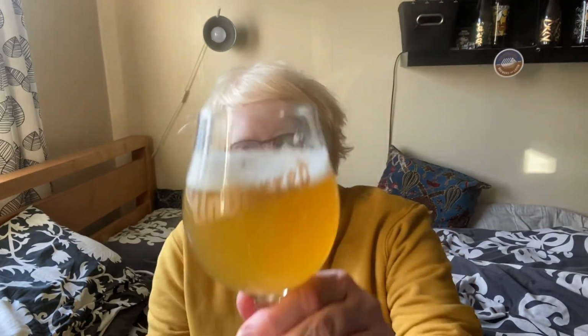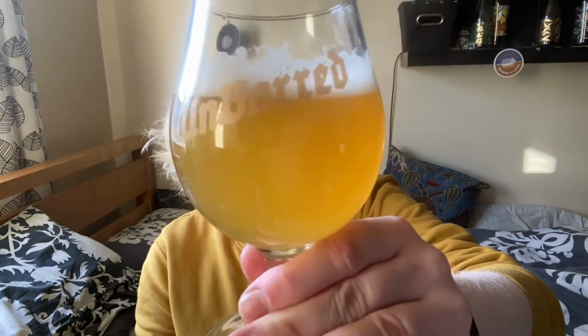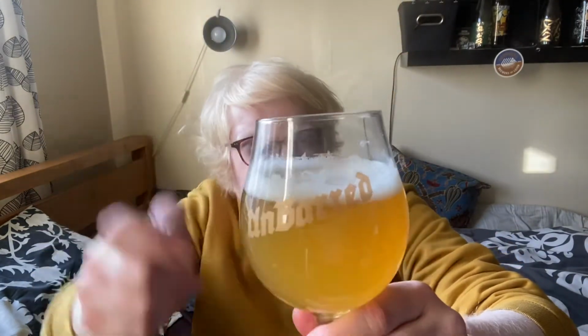Anyway, so yeah, beer in the glass then, and it's a lovely sort of golden hazy looking beer, just a lining of white head. Let's see what we get on the nose.